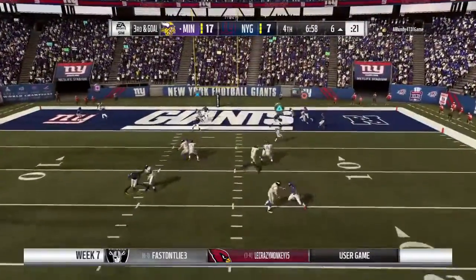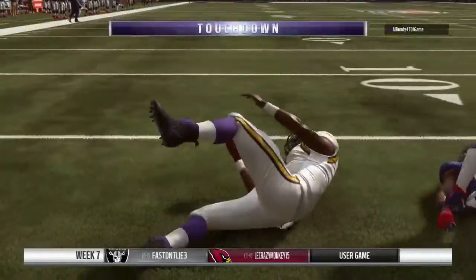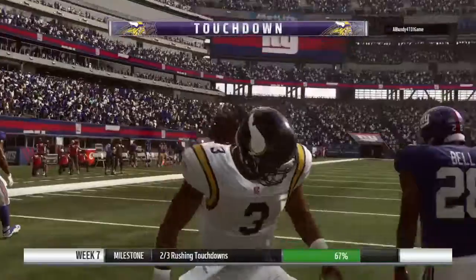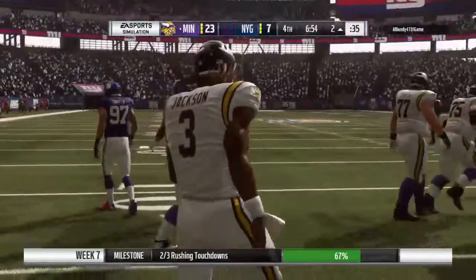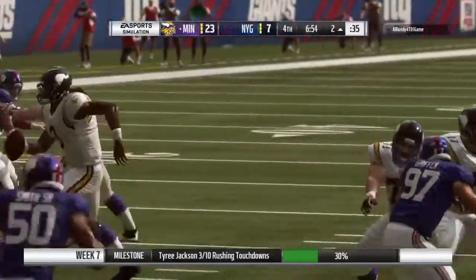Jackson from the shotgun. He may try and run for this. And he's going to score. It's a Viking touchdown. It's their quarterback. His 11th touchdown of the year. And the Vikings find a way to stretch their lead.